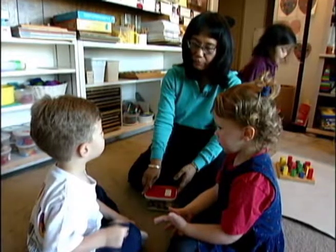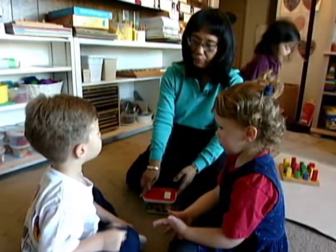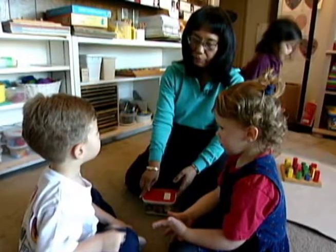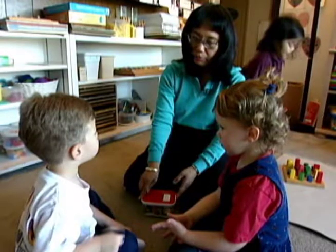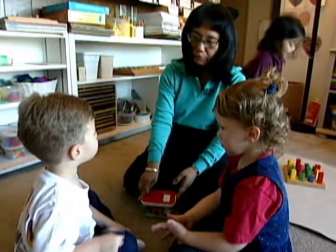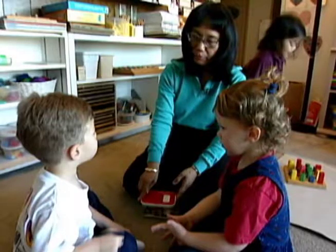You might say, we could carry the toy to the shelf together, or one of you could carry it to the shelf now, and the other one could carry it to the shelf later. Which of those things do you want to try? Even though these are teacher suggestions, it still gives the children a choice in how to solve the problem.